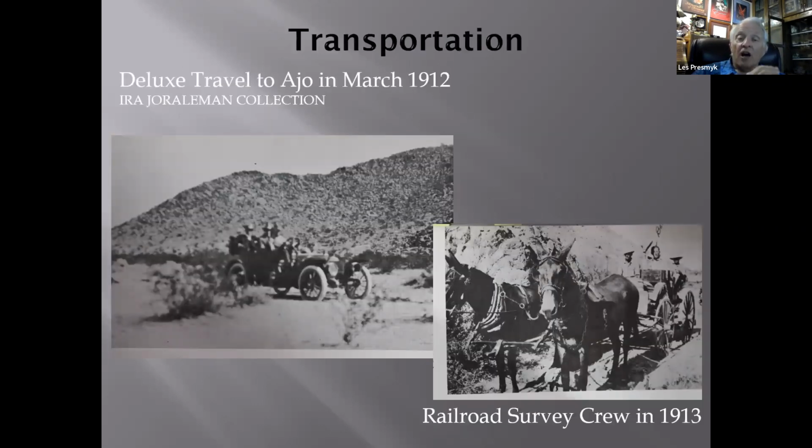And this is how they traveled to Ajo. In March of 1912, Ira Jureleman is in that car, and it's flat desert. So yeah, you have to cross the occasional dry arroyo, but there were no roads, but they just start out from either Gila Bend or Tucson and make the 60 or 70 mile trip. And this is what one of the railroad survey crews looked like in 1913. As you can see, they went back to four-legged power.